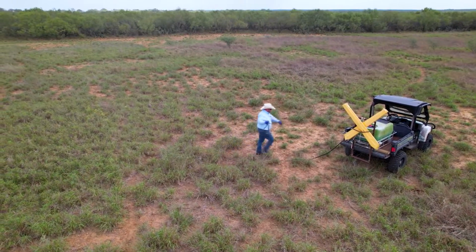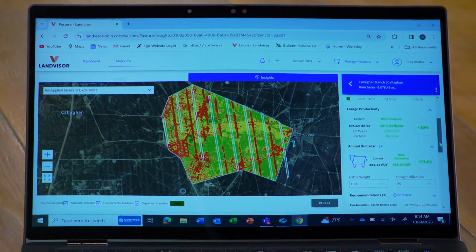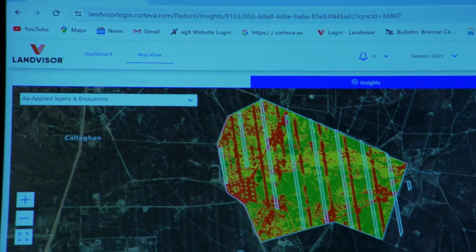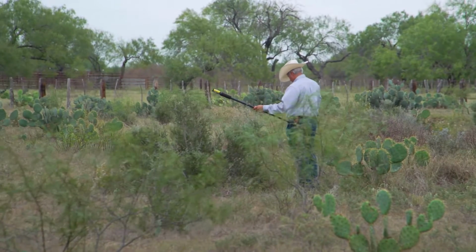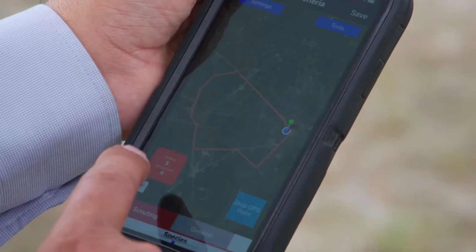One of the game changers in the fight to control mesquite has been a powerful tool from Corteva called LandVisor Advanced Brush Management. LandVisor offers a solution that helps address targeting brush in a more systematic approach. It allows us to look at the landscape in a different way than we've ever been able to look at the landscape. And it also allows us to be very targeted in terms of the application timing that really results in better performance of the herbicide treatment.